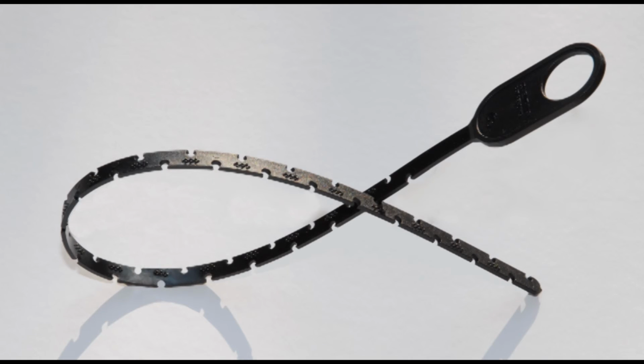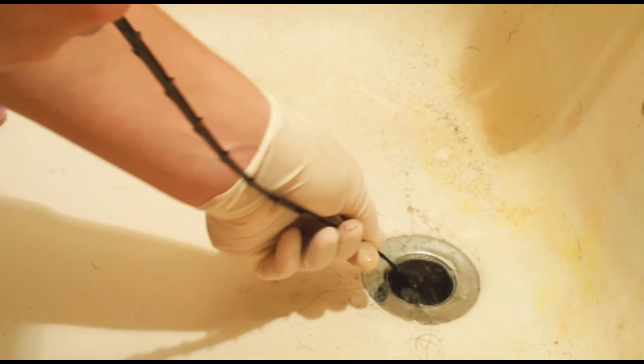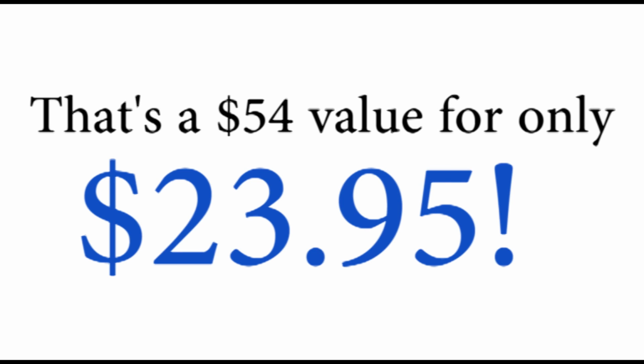That's not all. We'll also include an easy zip to remove hair. Just push and pull to remove that pesky hair. That's a $54 value for only $23.95.